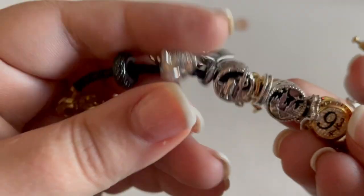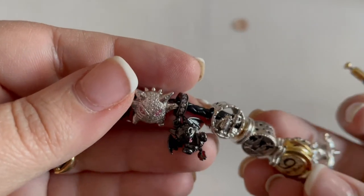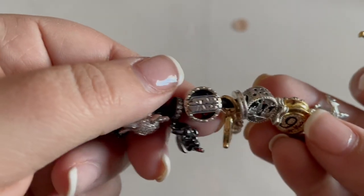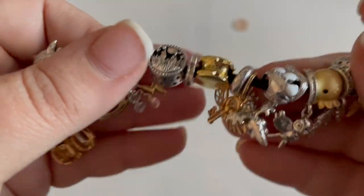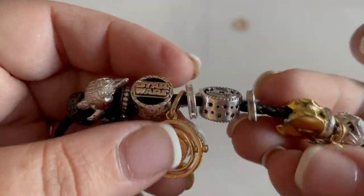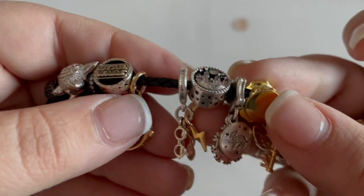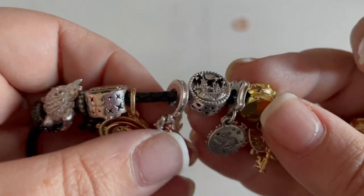We have on the end, my big man Gengar coming in for Pokemon. We have Toothless representing for the dragons. We have C-3PO and his bestie R2-D2. And on the other side, it says Star Wars. We have my Time Turner pendant. Now this one, the winged key, and the snitch are pendants. So you could put this on a bracelet like this, or you could put it on a necklace. It works both ways. We have my glasses, firebolt, and Nimbus 2000, 3000 dangle charm.